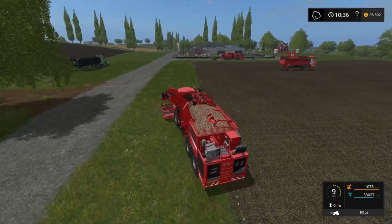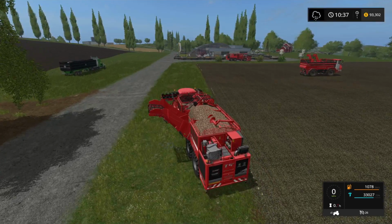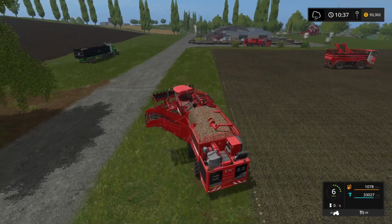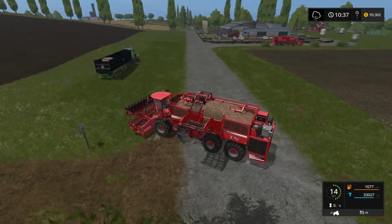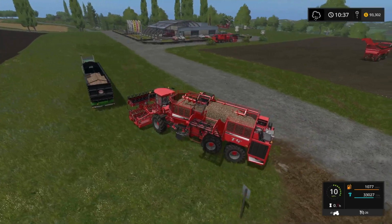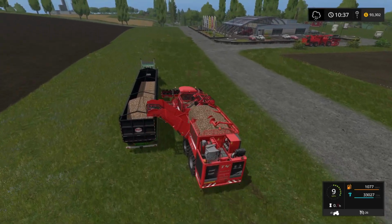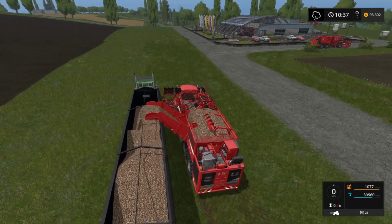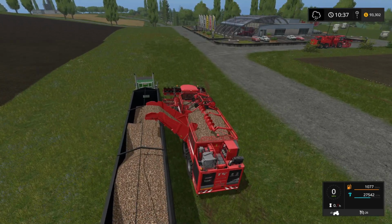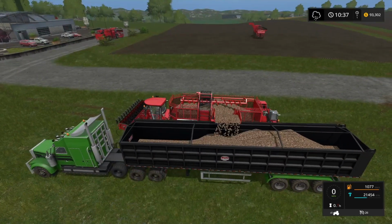Pull it out. And open it a little bit further. Perfect. Unload this one as well. I'll park them both up where they started off. And the guys from Kuster can take them away. A job well done.